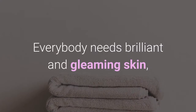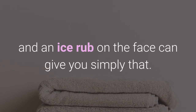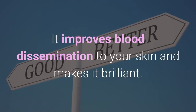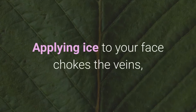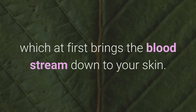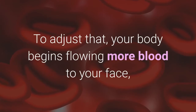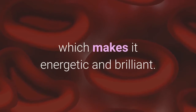1. Key to glowing skin. Everybody needs brilliant and gleaming skin, and an ice rub on the face can give you simply that. It improves blood dissemination to your skin and makes it brilliant. Applying ice to your face chokes the veins, which at first brings the blood stream down to your skin. To adjust that, your body begins flowing more blood to your face, which makes it energetic and brilliant.